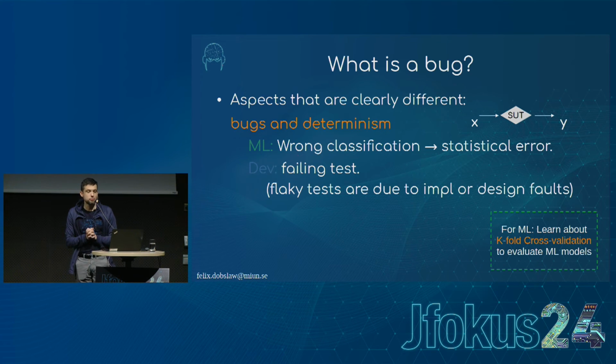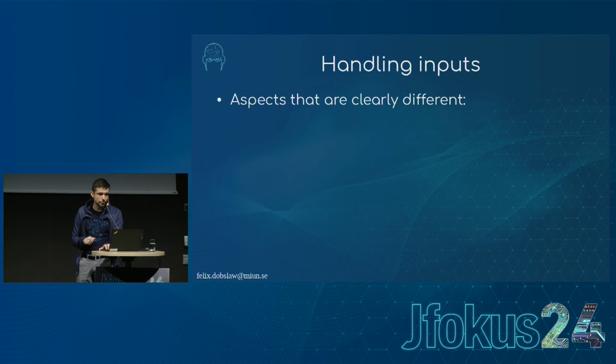If you want to learn about how to do more structural tests in ML models, then you can learn about a concept called cross-validation. That's very good to learn about. But it's time-consuming and it's end-to-end. So that's something to take away from this. It's a different approach. You cannot isolate units.